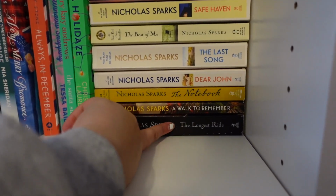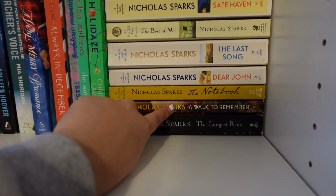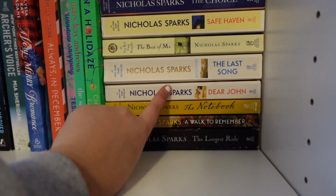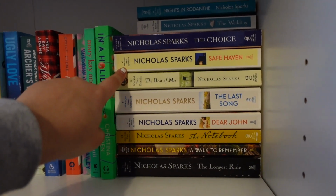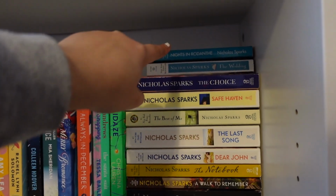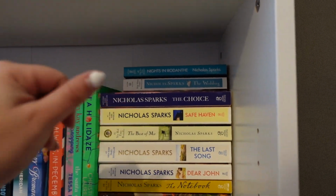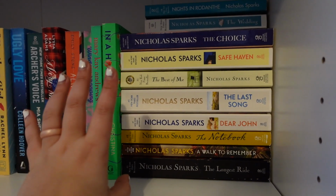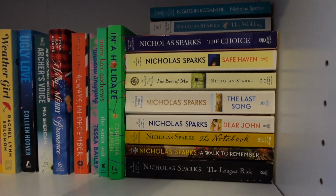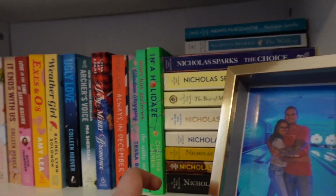So we have The Longest Ride. I read and watched this and I loved it. A Walk to Remember, The Notebook, Dear John, The Last Song, The Best of Me, Safe Haven, The Choice, The Wedding, and Nights in Rodanthe. The Wedding kind of correlates with The Notebook because we're dealing with, sorry to spoil it, the son and the daughter of Noah. So yeah, I have all my Nicholas Sparks books.